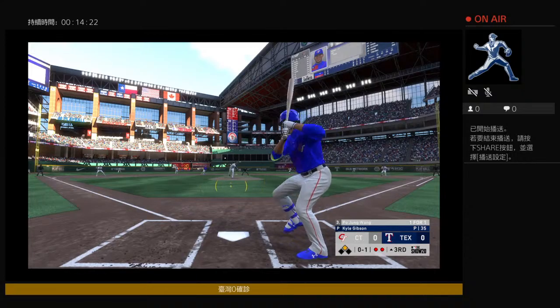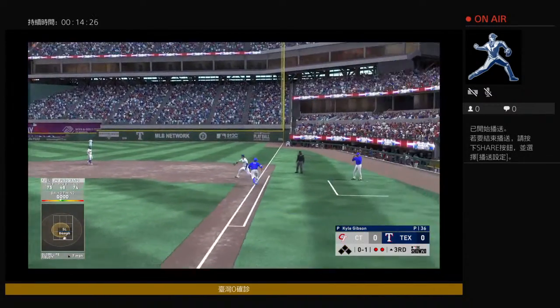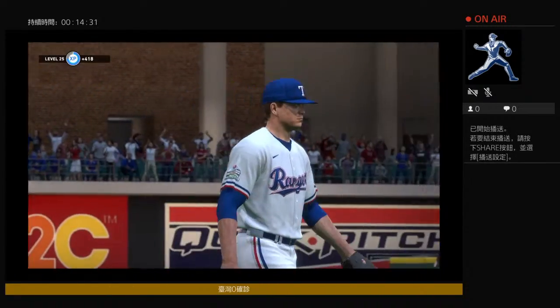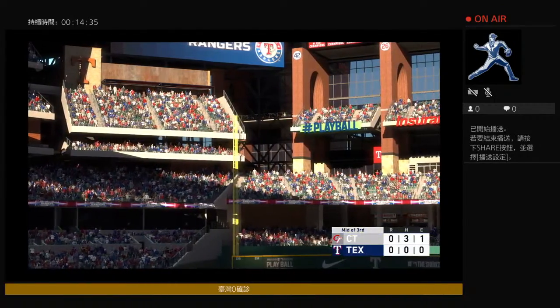Comes set. The 0-1. Hit out toward second. Fielded by Odor. And nothing will come of the 2-out double as the inning is over. Danger averted following the 2-out double. More from the show. Saturday baseball.